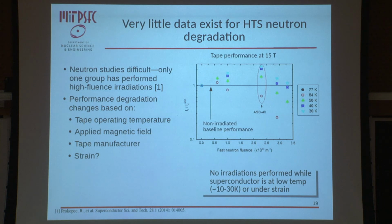And the reason for this is that neutron studies are difficult. You have to take your material, dunk it in a reactor, and let it sit. It becomes activated. It's difficult to deal with. So there's really only one group in the world that's performed high fluence irradiations of the high temperature superconductor that we care about.